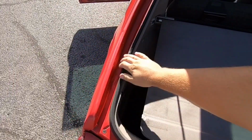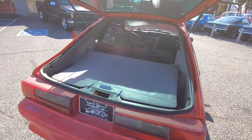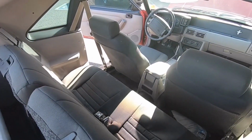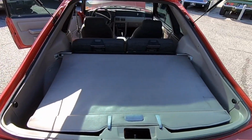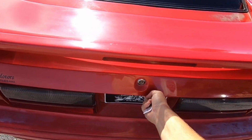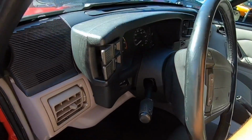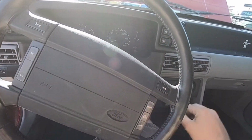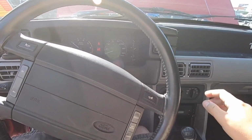A lot of this weather stripping still looks good. It's nice and soft. Car's got a lot of potential, really. Especially in the price range it's in. Alright. Let's hop off in here. Go ahead and start her up.